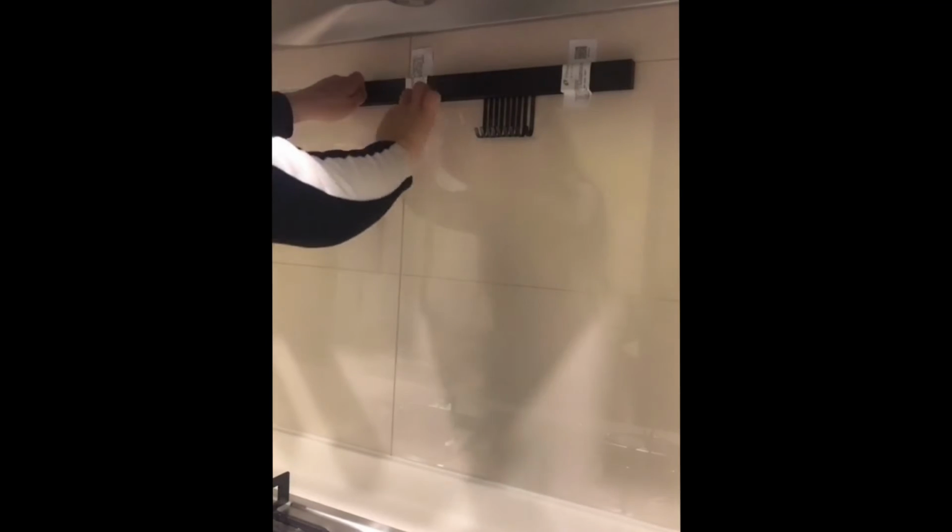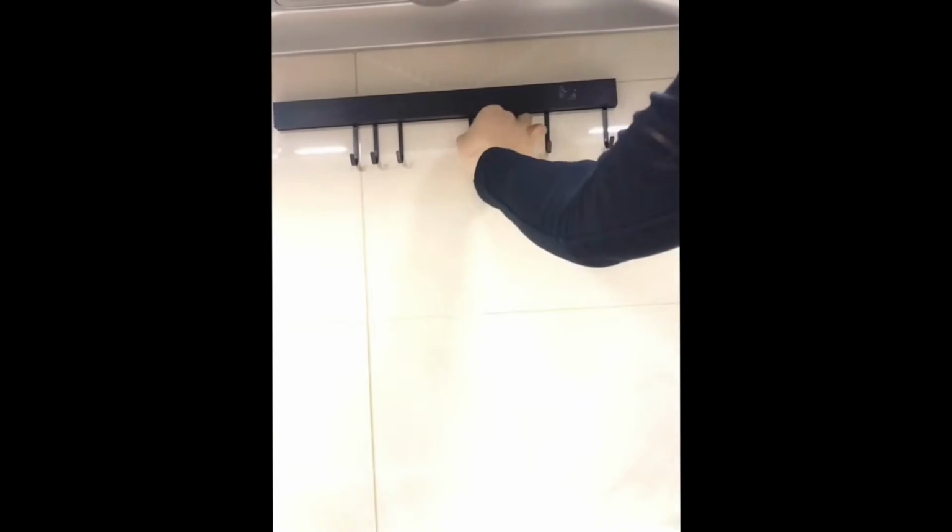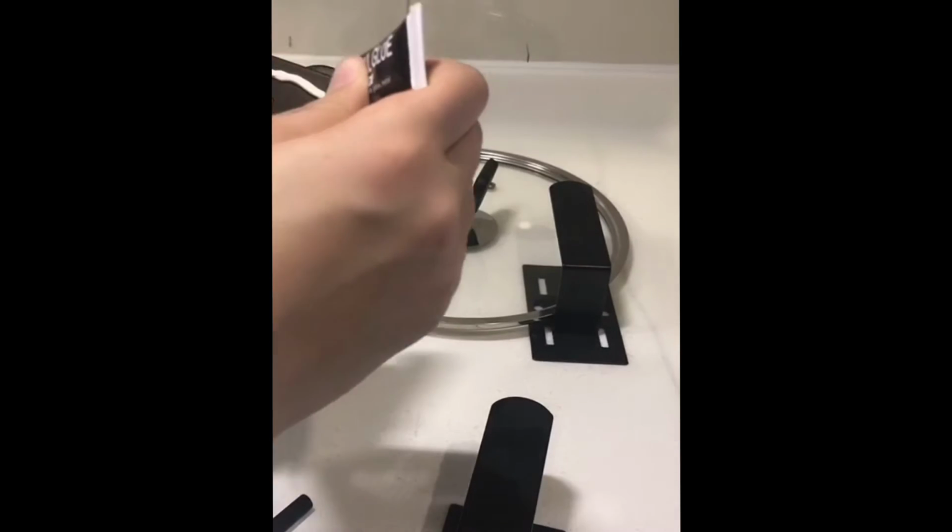You have to be very careful because this weighs a bit more than just a hook, so you need quite a lot of very good stickers, and make sure that you hang it somewhere where it can dry for at least 72 hours or more. Once it's dry, you can play around with the little hooks that are attached to it, and this is where you'll be hanging all the little utensils.